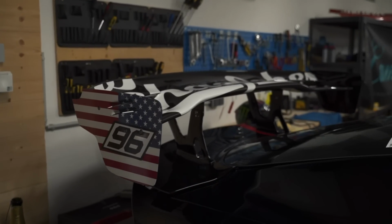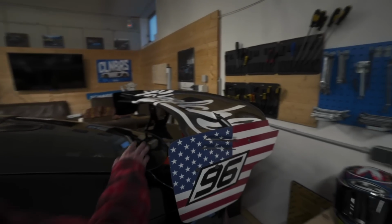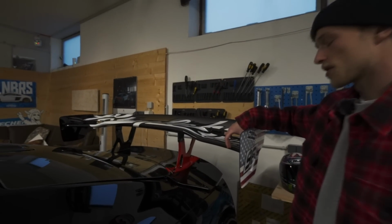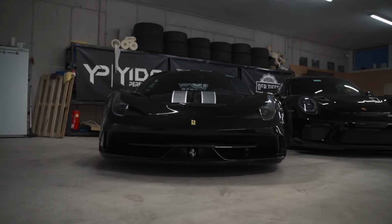And this wing comes with the ACR package. Yeah, the normal one has a smaller wing, the ACR. And this is the Extreme package, which is like, I think 10 centimeters wider. There's a car that we've seen you in a couple of videos already.